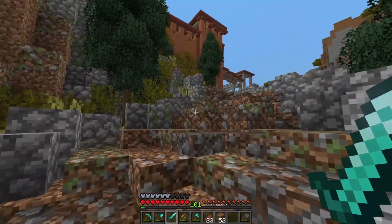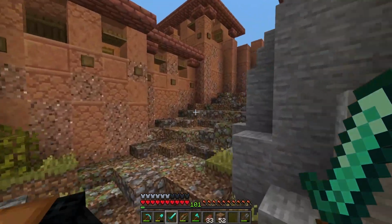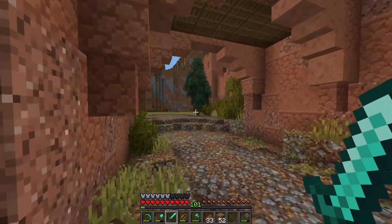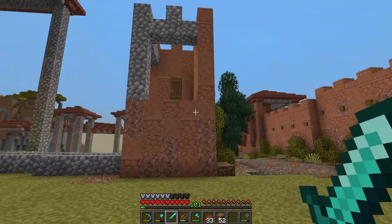I think we're actually going to be getting done with this castle fairly soon. It's not a ton of building that I have to do. There's a lot of interior stuff that I have to do, but I don't know. I think the exterior is going to be fairly easy to get done fairly quickly. It's a fairly simple style.